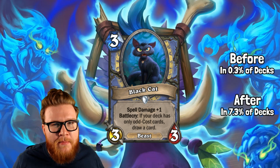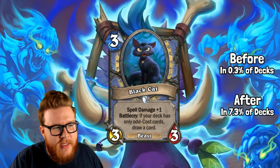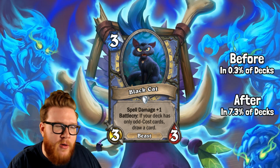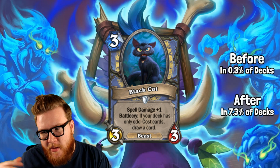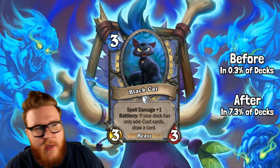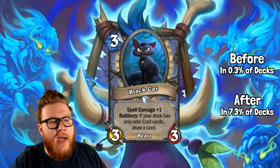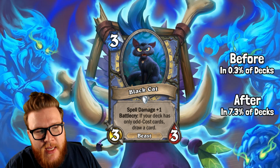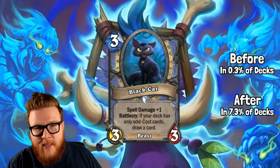This card is just a little miniature Azure Drake. It does so many good things for its cost with a good stat line attached as well. It's exactly what you need in a control deck. An early game sort of speed bump to trade into some small stuff from your opponent that still gets you resources and creates opportunities in the late game thanks to that spell damage where you can do bigger Flamestrikes and bigger Controls with Blast Wave and so on and so forth. So the perfect card. It's a great fit for Mage. It's just got a high power level for what it is. And since Odd Mage is now working, Black Cat's coming back and finally seeing some play.